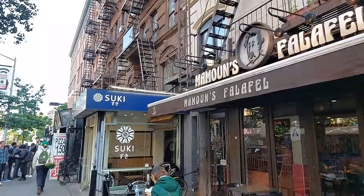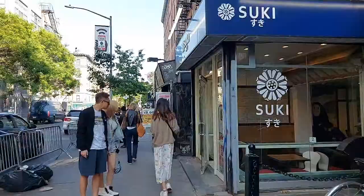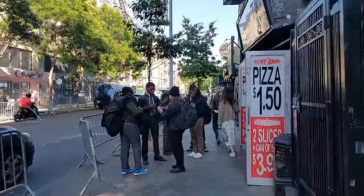Mamoun's Falafel. Something else I haven't had in quite a long time, falafel. I love falafel. I love all foods. And of course, $1.50 pizza.